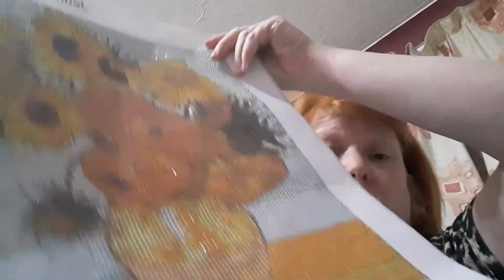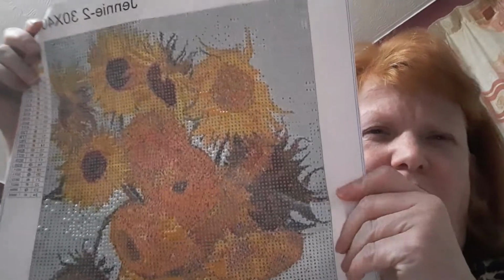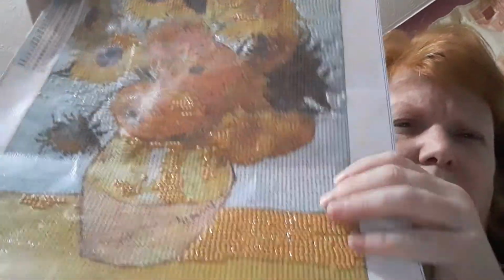That's what I got. It comes just under £10. I'll try and link if I can remember below, but they are on Amazon. And the one I've been doing today, I started. Sunflower one I got from fanwells.com, and I've done a lot. I only started it today, so I've done quite a lot. There are loads on the background at the top.